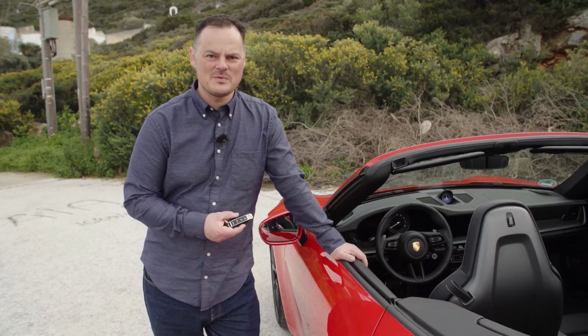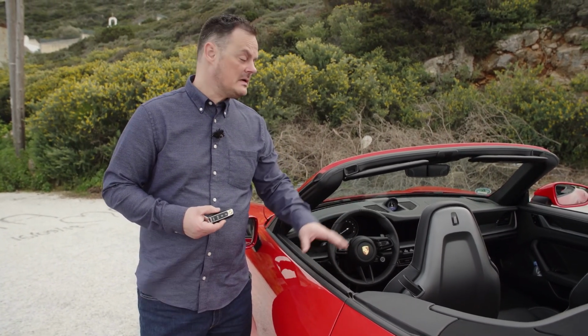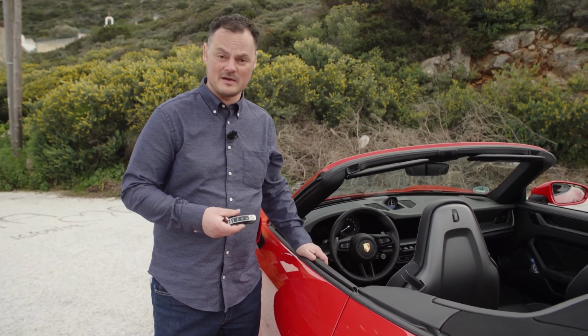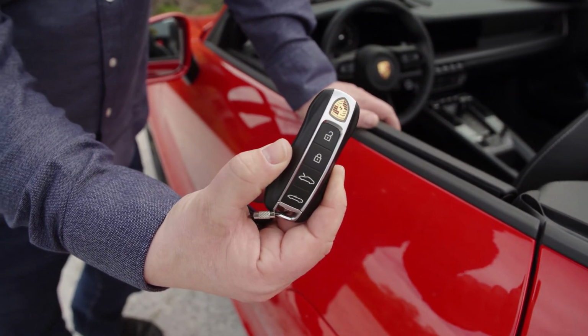We're going to take a look around the interior now, and we're going to do that with the roof down to give us the opportunity to show you an extra perspective. But don't worry, we're also going to show you a lot more with the roof up later on when we're driving. But for now, this is the entry key, so will look very familiar to regular fans of Porsche.